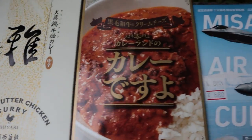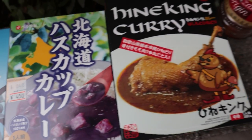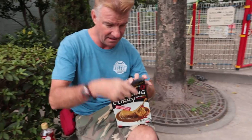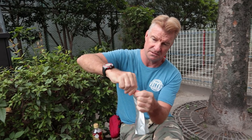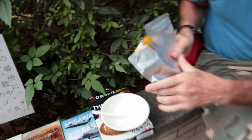Let's have some curry. They look more like DVD boxes than they do food boxes, don't they? We'll start with this big giant one. It's called Hein King curry. It's a chicken curry. Beautiful packaging. There it is. Not so beautiful packaging. So we go from this to this. Oh, they sell other products. Okay, here goes. Oh, it's messy.